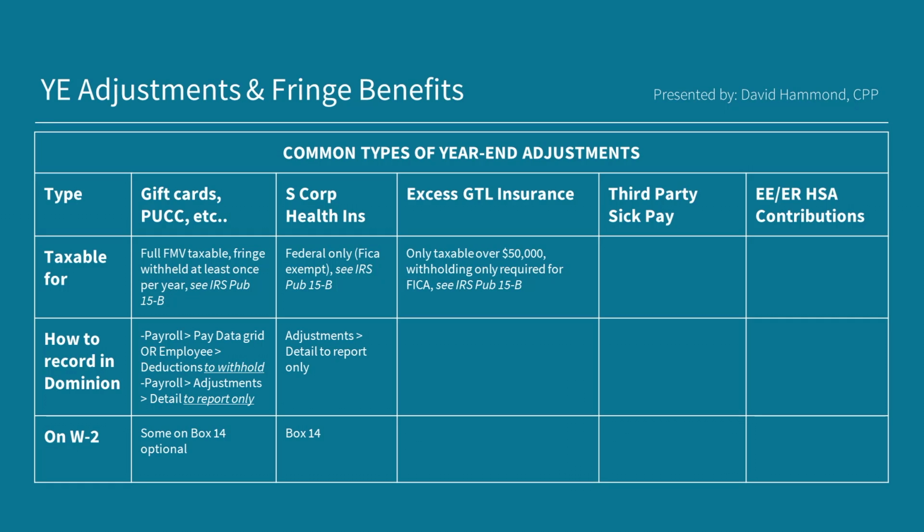The next example is excess group term life insurance. This could also be set up as GTL or excess insurance in our system if this is something that your company offers to employees. The IRS requires that any group term life benefits over $50,000 are taxable. Withholding is only required for FICA, but the amounts must be included in federal taxable wages on the W-2. For more information on this, refer to IRS Publication 15B.